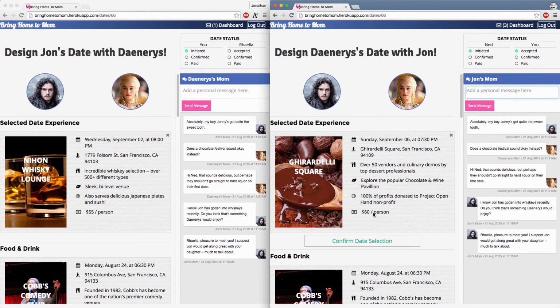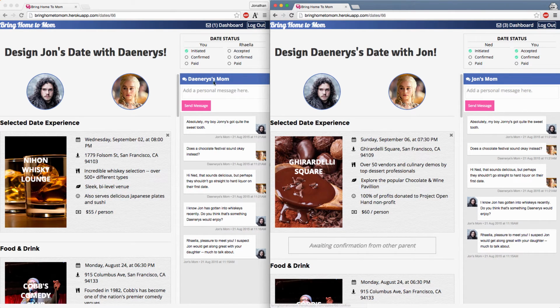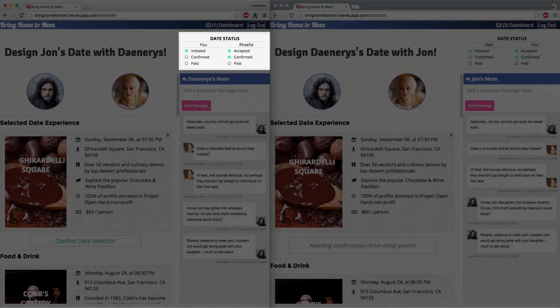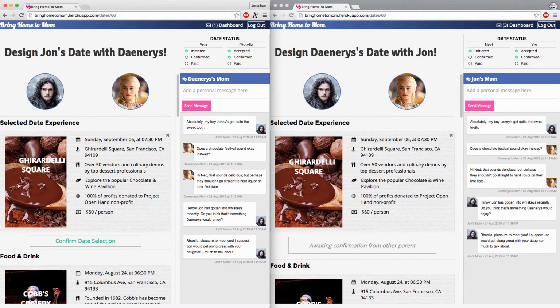Now that Rayla knows the chocolate festival works for Ned, she can confirm the selection on her end. We haven't refreshed the page from Ned's side yet, but once we do, we'll see that Rayla has accepted our invitation and confirmed the selection. If Ned changes his mind, he can still X out of the card and both parties go back to the drawing board as unconfirmed. But for this example, let's confirm the selection on his end as well.